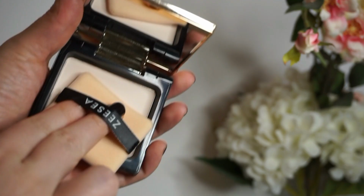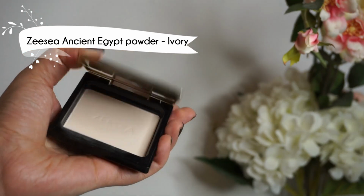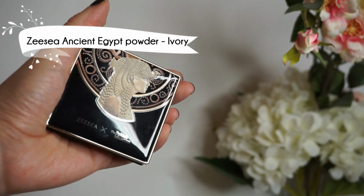The second powder is the Zessie powder. These powders come in several compacts, but I find that the formula is pretty much the same and you can switch the compact and the product around, and you can just buy the pan as well.